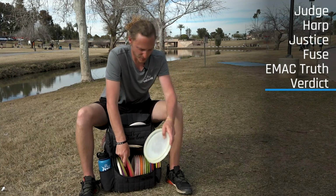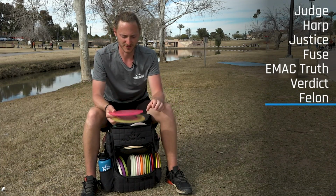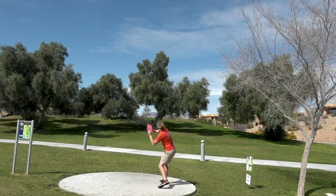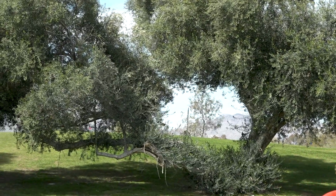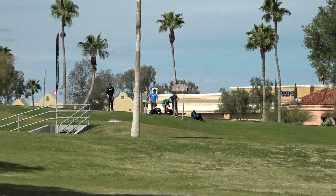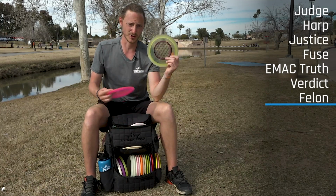All right, move on to some fairway drivers. The Felon. So first of all, I have the Eric Oakley Lucid X Felon. I use this for my more overstable Felon shots, skip shots, backhand, forehand, whatever the situation calls for. If it's anywhere from 325 to 275, I'm probably throwing a Felon. This one is a misprint one I have.